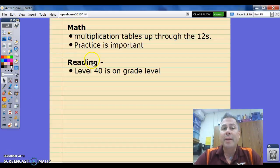To go over math and reading, I'll start with reading. The expectation at the end of last year and the beginning of this year is that they're going to be at a level 40. To let you see how your child's reading, they're going to be given a level 40 book, and they're going to record themselves reading this book onto Seesaw, and they'll be placing that into their digital portfolio so we have a baseline of where they are currently and what kind of work you have cut out for you in the future.